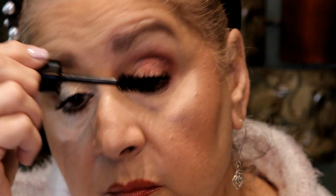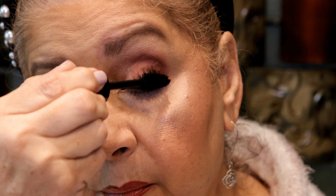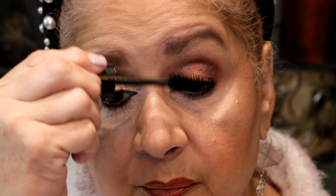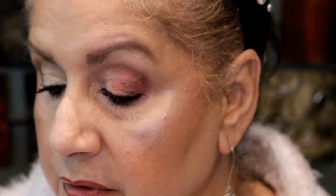It does have a scent. Maybe that's what's bothering my eyes, because I'm not touching the root of my lashes, and immediately I can feel my eyes starting to burn. So maybe it's the scent. I know that one time I tried a sample of a Dior mascara, and it was a beautiful mascara, but it was scented. It had perfume, and I couldn't wear it because my eyes would start crying.